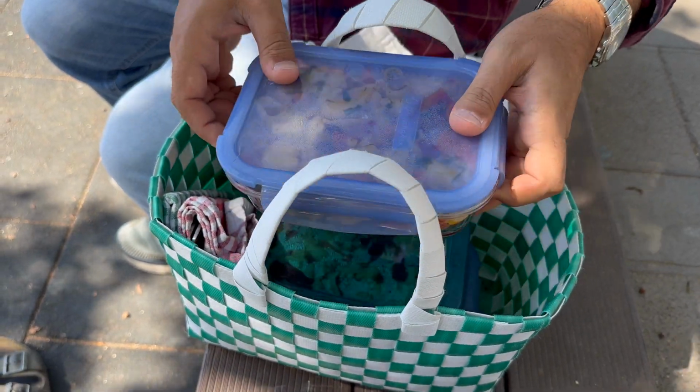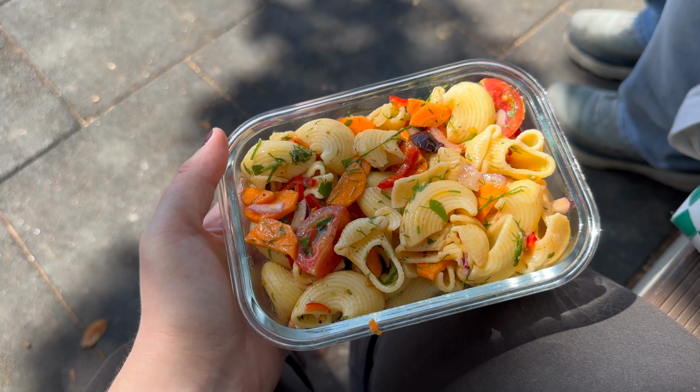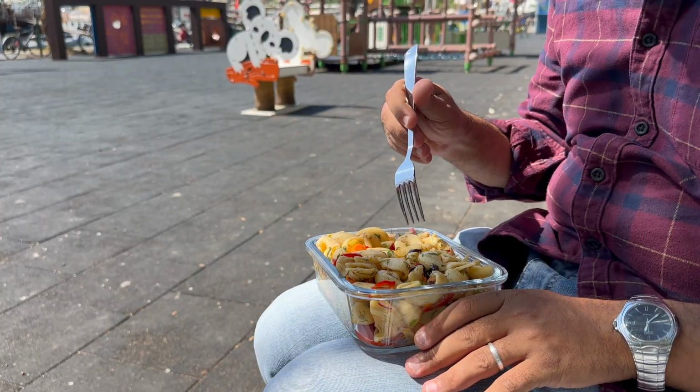We packed ourselves an easy meal and found a nice little spot near the playground by the marina to sit and enjoy the sights and sounds of Bodrum.